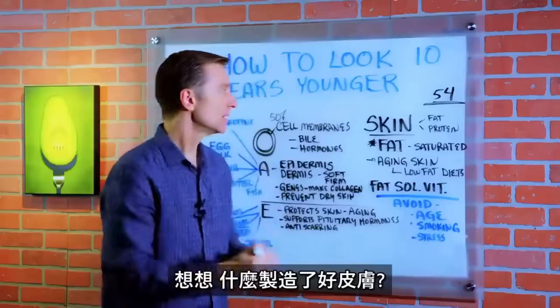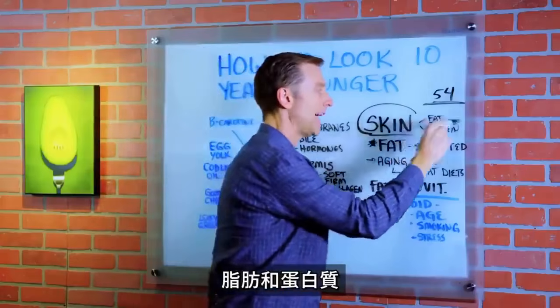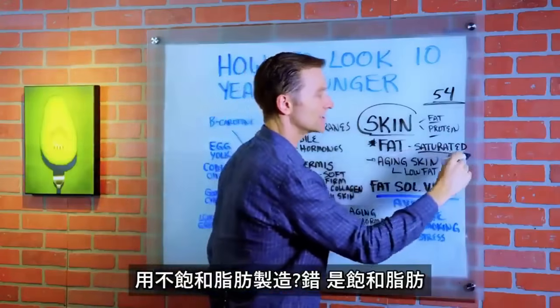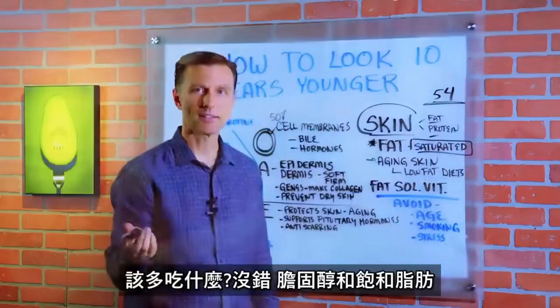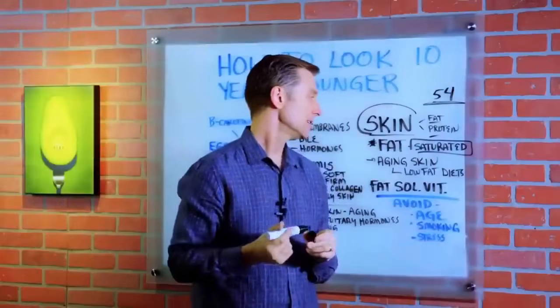Because if you think about it, if you want really youthful skin, what is skin made out of? Fat and protein, okay? Is it made out of unsaturated fats? No, it's made out of saturated fats. So take a wild guess what you should be eating more of. That's right, cholesterol and saturated fats. The exact things that they tell you not to eat.